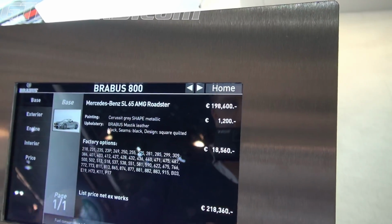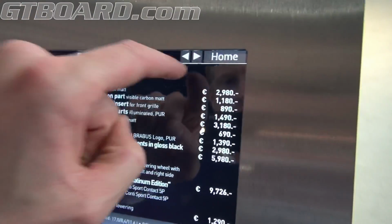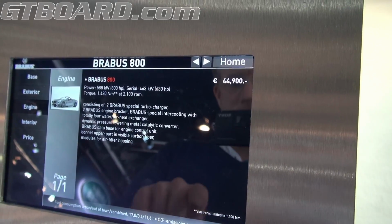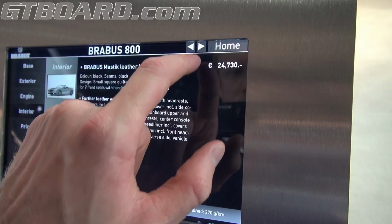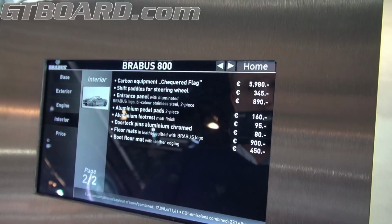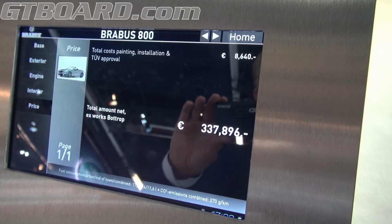Let's see. Some options. And with Brabus options, the engine package alone is 45,000 euros. 25,000 euro for, so 337 euros plus VAT.